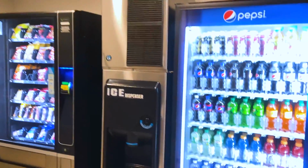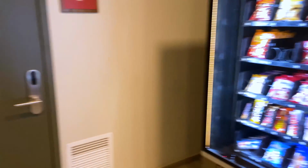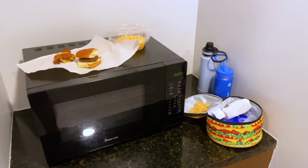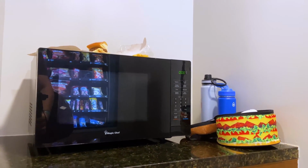Now, one thing you might have noticed is that the rooms don't actually have a microwave. Don't worry, precious viewer. Along with the overpriced sodas, ice, and snacks, you'll find a community microwave. I don't think anyone else knows it's here. So reheat those leftovers we told you to get in this overview video and enjoy the money you've saved. You're welcome.